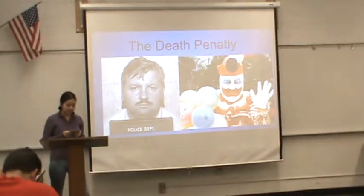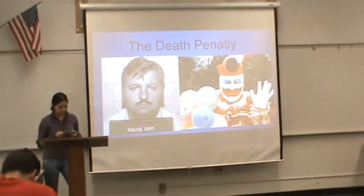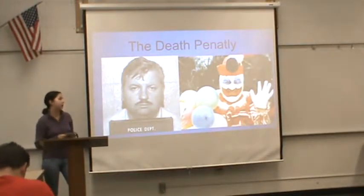Neighbors reported Gacy leaving at odd hours of the night, lights turning on and off, and one neighbor reported hearing screams and sounds of suffering coming from the Gacy home. When convicted, Gacy said murder had given him sexual pleasure. He hid most of his victims underneath his house in the crawl space, and he was given lethal injection.